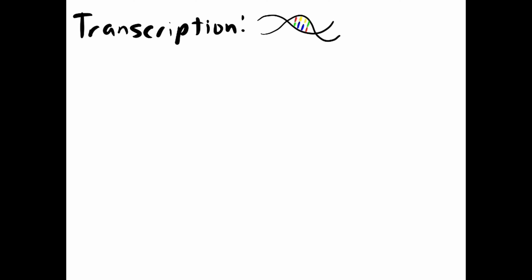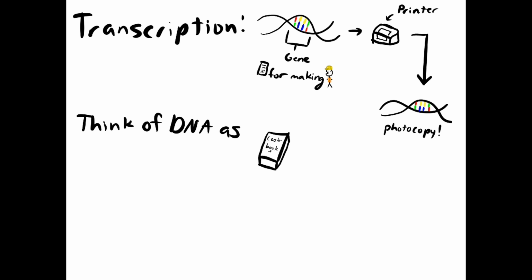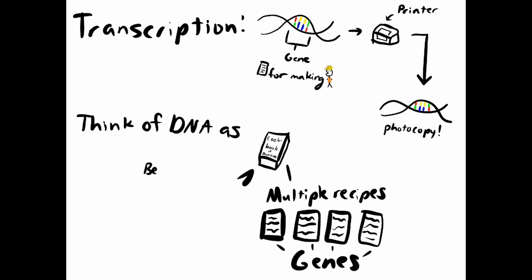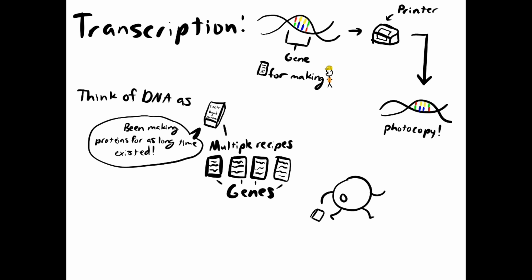Transcription is the process by which a copy of a gene, a section of DNA that contains the instructions for making a protein, is created. If we imagine that DNA is a recipe book, a gene is like an individual recipe for making a specific protein. But because a cell only has one original recipe book, it can't tear pages willy nilly out of its book to make proteins, or the DNA will be damaged. The cell must make a copy of the specific recipe or gene with the instructions for the protein it wants to make.